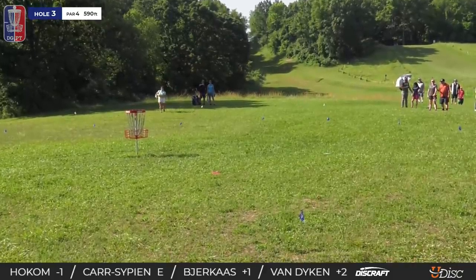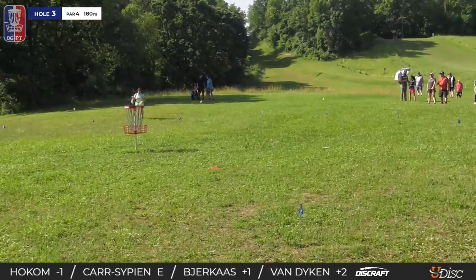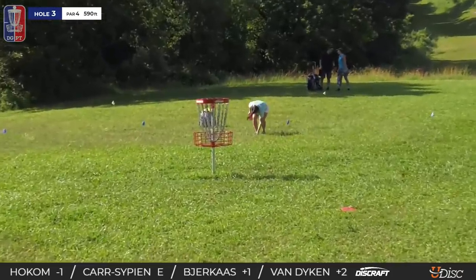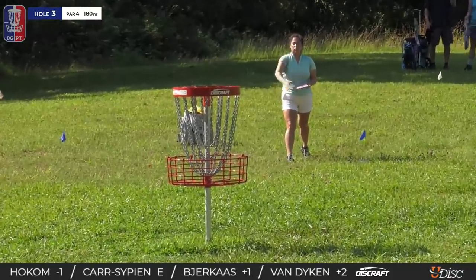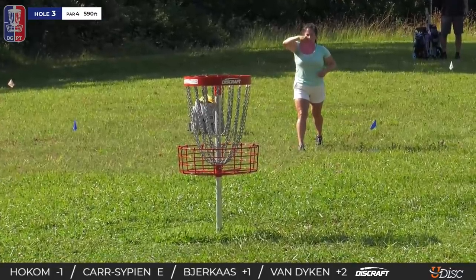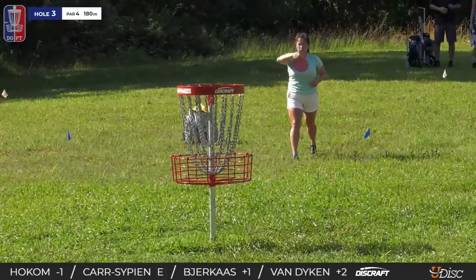Mm-hmm. And it's nice to have somebody of her caliber featured on one of these cards. So you can really see how she picks apart courses compared to, like, a Bjerkaas or a Hokom, who are very aggressive players. Mm-hmm. And so I'm interested to see how that game plan pays off on a course like this.